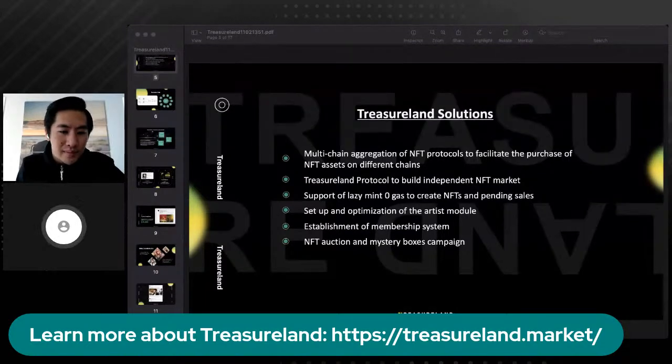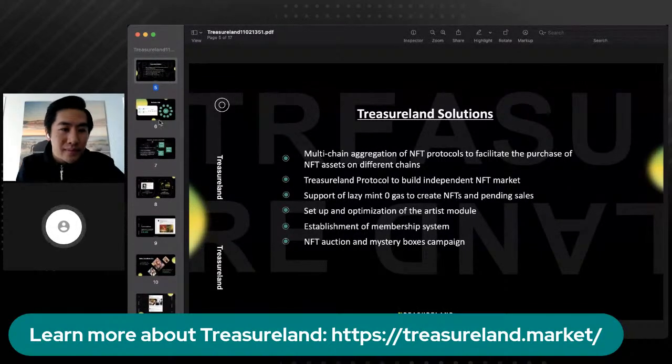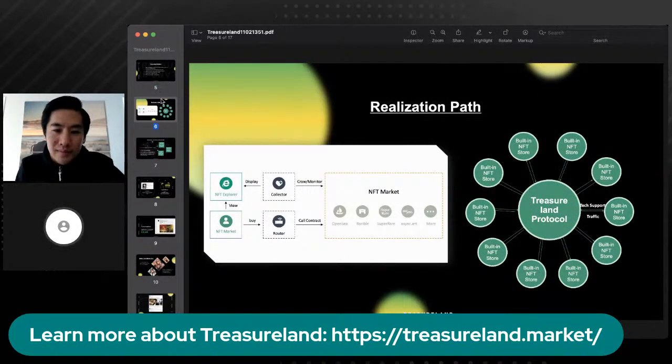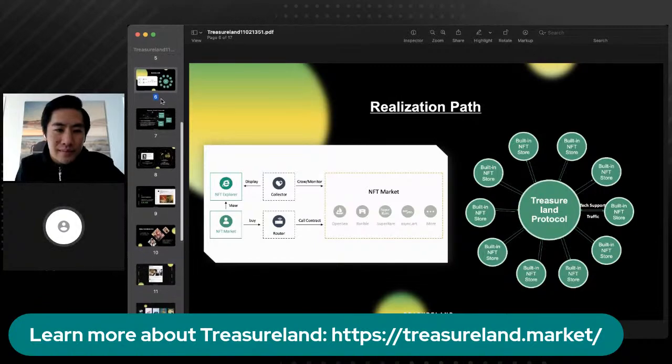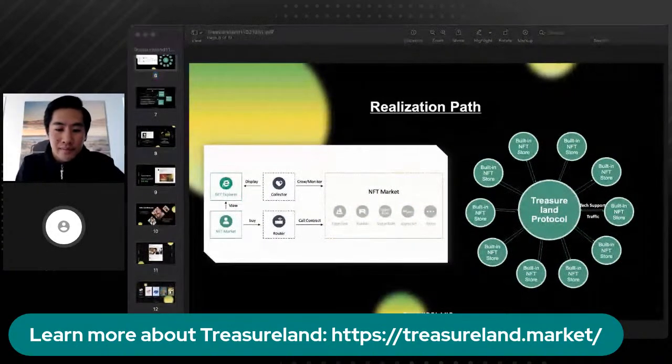For slide 5, we will build a self-service NFT marketplace site building tool for our partners based on the Treasureland protocol. You could understand it's like Web3 Shopify. This means that each project developer can quickly build a perfect and independent NFT marketplace through simple settings. In the future, even project developers lacking a technical foundation can quickly set up their NFT marketplace in an extremely convenient way.